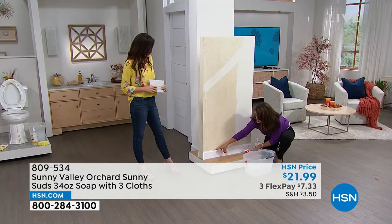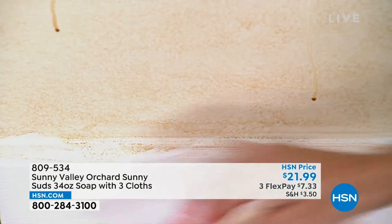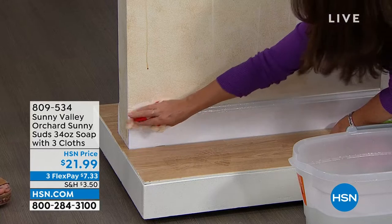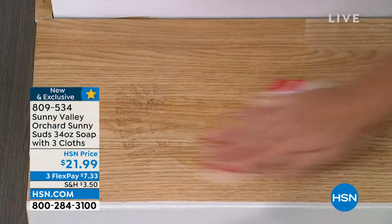Let's go right down here. Can you guys get the gunk on the baseboard? I mean, let's face it, the holidays are here, right? You wanna go ahead and you've gotta get the house done. So look, you're wiping all the scuff marks and the mess here. Oh, here we go. We got some scuff marks down here.